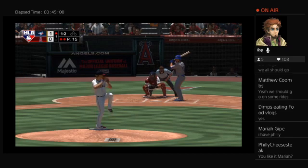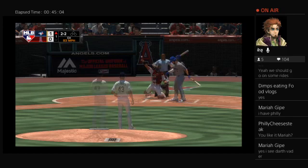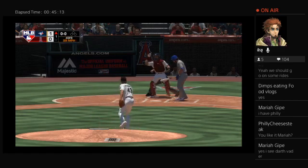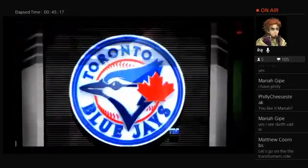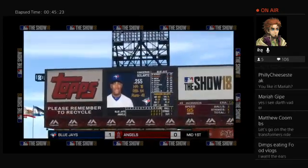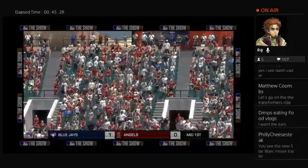Looking for the strikeout. Here's the 1-2, and the changeup is way low that time. And a fastball called strike 3, and the side is retired. The Jays are off to a good start thanks to the solo shot. On to the bottom of the first at Angel Stadium, and Toronto's off to the early 1-0 lead.